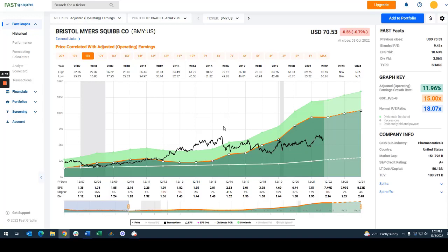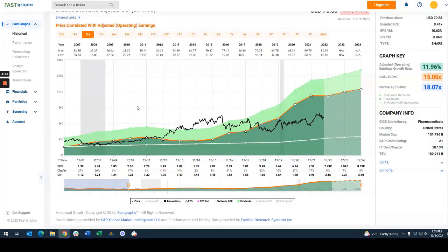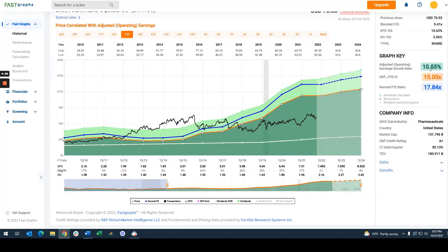Now, one of the important things that I want to know also is, why has the market been valuing it differently? So I can also apply the second valuation reference line, and that's the normal PE. Now, this line will recalculate as I draw different time frames. So if I shorten this to a 15-year graph, my growth rate slows down to 10.5%. My normal PE, 17.8. These are reference lines.